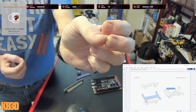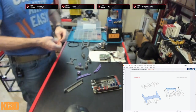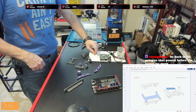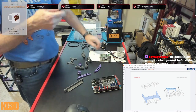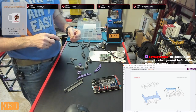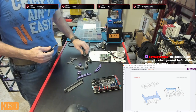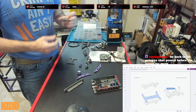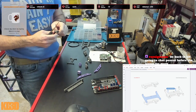Do not get your little Phillips head screwdriver kind. I say that because every one of those I have tried to use, I shear the head off of them or strip them. So take one of your DIN rail mounts or clips.